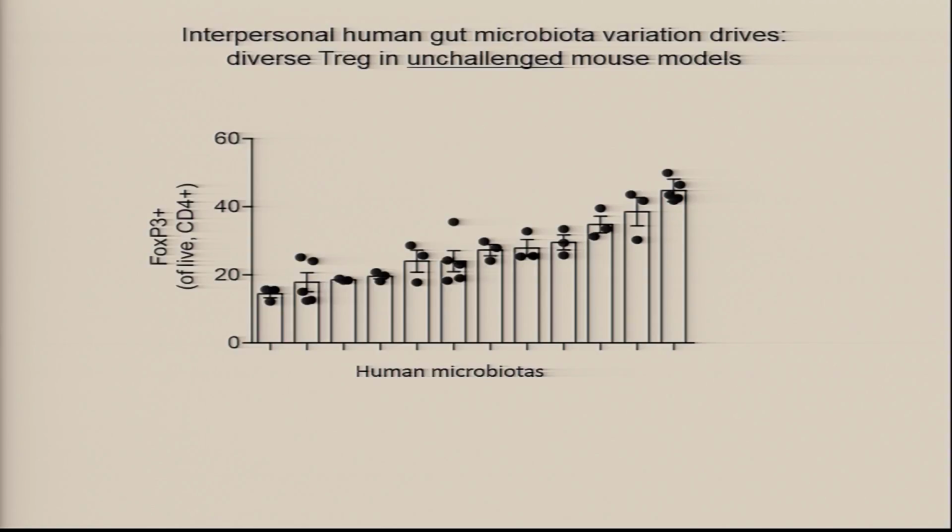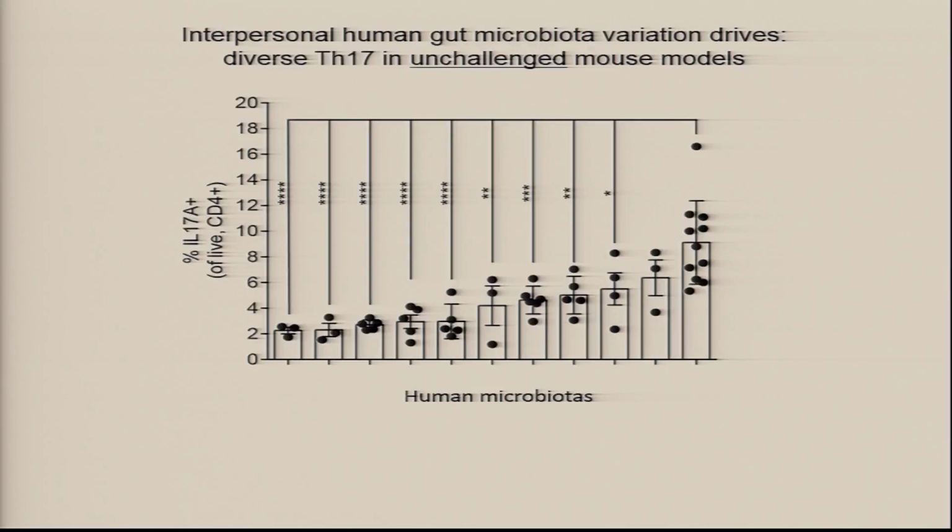So these are just different human microbiotas. These are the amounts of FOXP3 positive, CD4 positive T cells, so Tregs. And you can see some people's microbes are able to induce quite a bit, some induce less. And there's always this distribution when we try multiple people's microbiotas. This is the same thing with Th17 cells, some very high inducers, some low inducers.